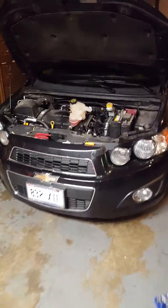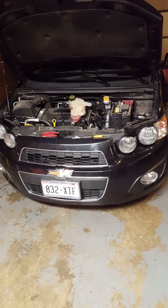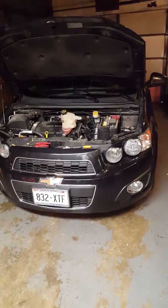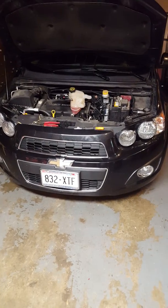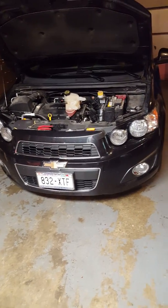So, the problem with this car is the low oil pressure light has come on the dash and it'll ding at you, and we've been having this issue for almost a month now. But there's no low oil pressure. It's been just like a glitch, and it's been hard to track down what the culprit is, but I figured out what it is today.